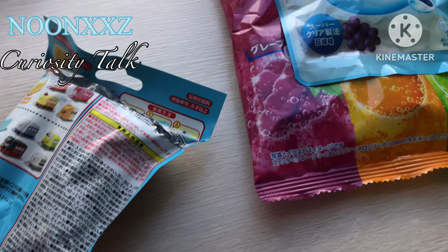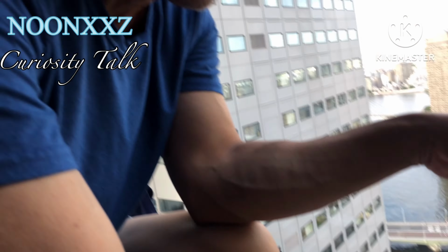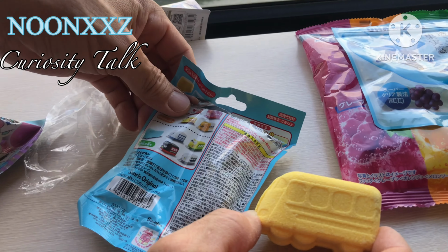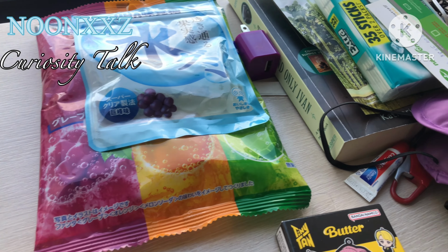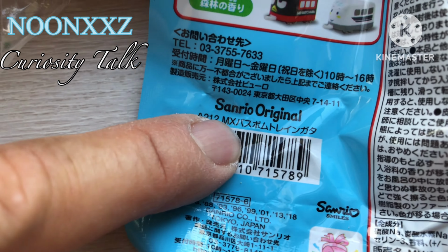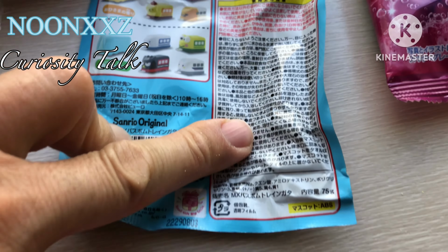Can you smell it? It smells like something. Yeah, it smells like soap. Yeah, it's a bath bomb. It does smell like bath soap. Okay, so you kind of expected a bath bomb after that. Show this? It is Sanrio brand. I do not know how to read all of this, so I thought it was a toy, but actually it's a bath bomb.